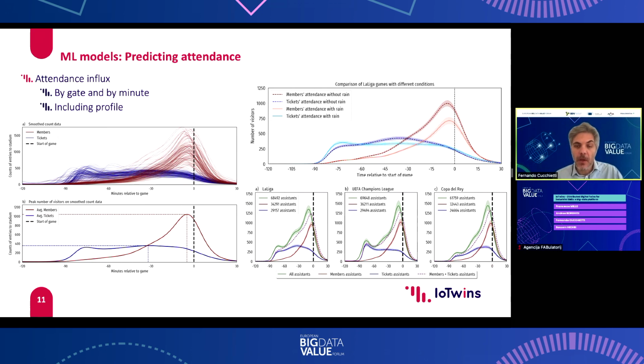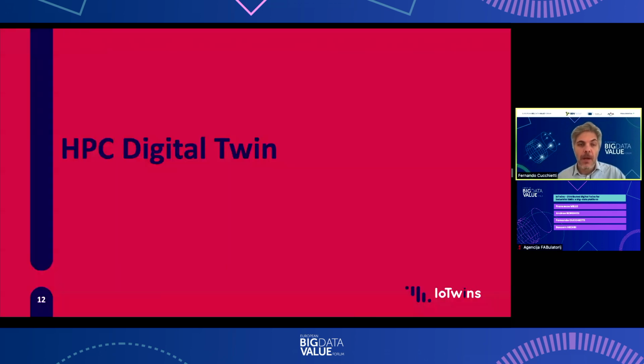So what you see in the lower right of the screen is the same match, everything the same: the same opponent, which affects a lot, the same day of the week, the same rain or weather conditions. And what we change is the competition where this match is held, either La Liga, or Champions League in the middle, or Copa del Rey. And what you see there is that the behavior of people coming to these matches is very different. We see a lot of different components, and we have many features that affect the entrances of the visitors to the stadium. And we use these models, like I said, to predict and inform the digital twin.